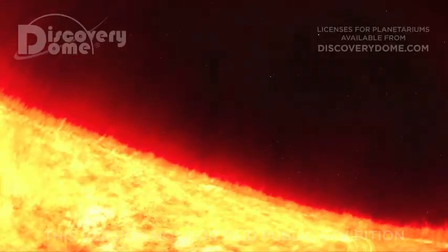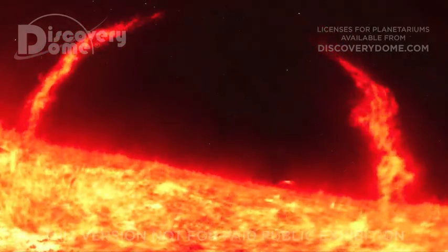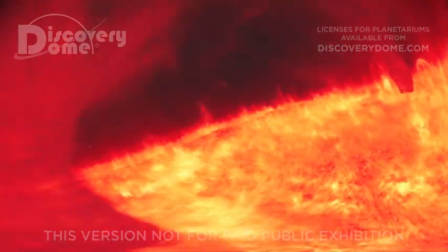Gases flow along these glowing arches. They rise up from the sun and then fall back, still trapped by the sun's gravity and ruled by its magnetic field.